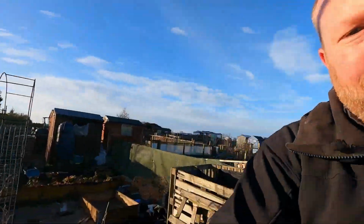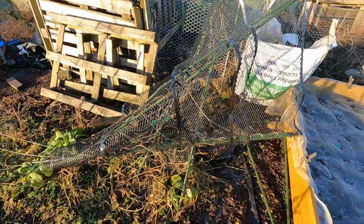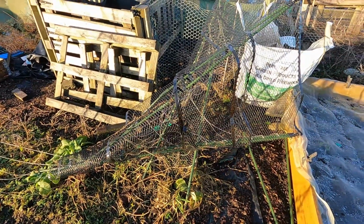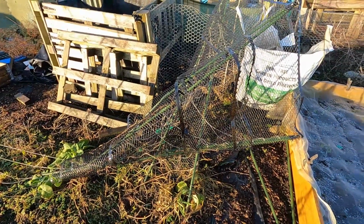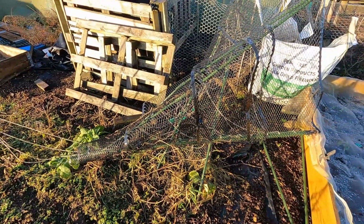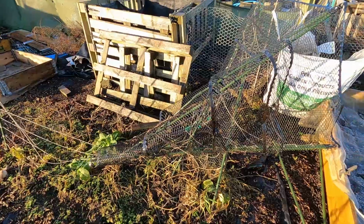Job number 2, let's have a look over here, and apologies if the sun comes across the camera lens, because we're about to go into the sunny spot. Let me spin you around. This is a bit of a mangled frame that I use for beans, and mangled is probably a good word for it. It got knocked over in a storm a while ago and I've never put it back up since, because again, it's not been a priority job. It needs sorting out. I've got the broad beans in, they're starting to sprout. Let's get this fixed up, ready for the broad beans to go in.